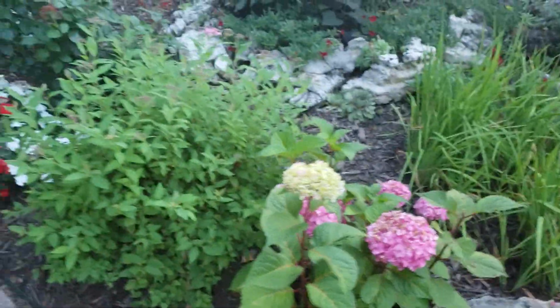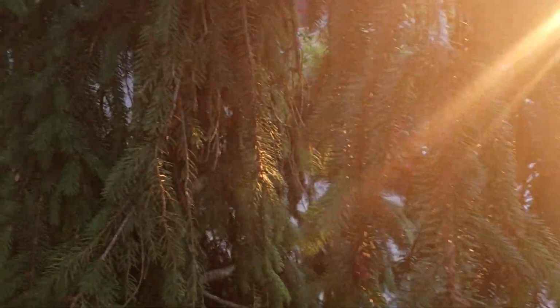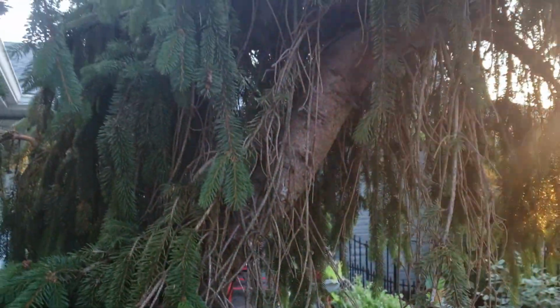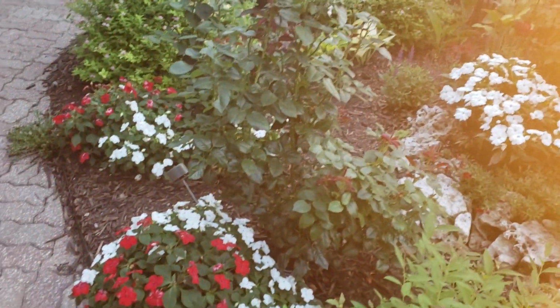Oh, I don't want to forget this. There's been a dove sitting there all day. It was pretty cool. It's kind of like cue garden tour and cue that dove sitting in a nest right there. Okay, so this bed was really changed out.